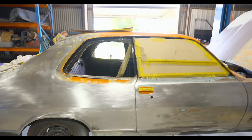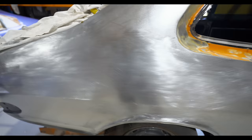Right, let's get on with this Torana. So I've just finished file finishing the side of this quarter panel, and it's come up absolutely mint. We've got the dents out, and now what I need to do is move up to the top here, and you can see there's a bit of filler.